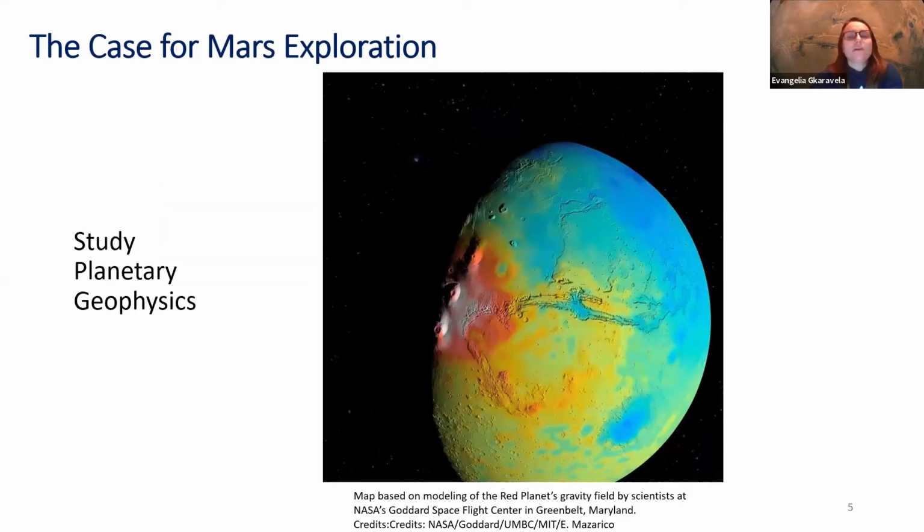Here we can see the mapping of the gravity field by the NASA Goddard Space Flight Center in Greenbelt. And as it was mentioned previously, planet Mars underwent a tremendous transition during its development. While life began and was booming on Earth, Mars's environment changed drastically, and we want to know why.